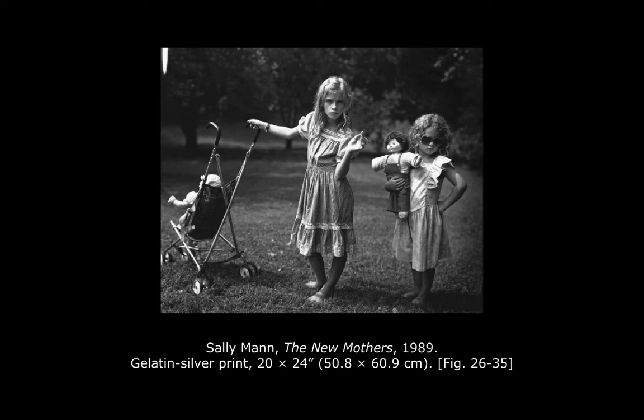Regardless, her images are highly composed, though they can feel sometimes spontaneous. In this piece, called The New Mothers from 1989, Mann's two daughters are playing motherhood. It simultaneously shows the pressure women receive to be nurturing and sexy. Since the 17th century, at least, young women and children have been depicted playing mothers or other similarly nurturing roles within society.